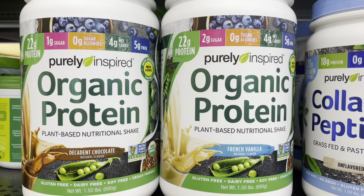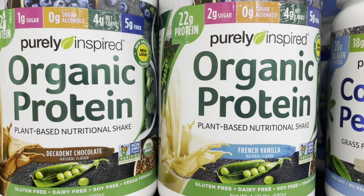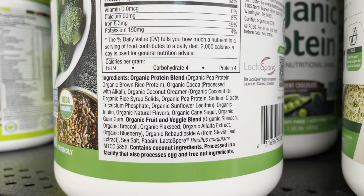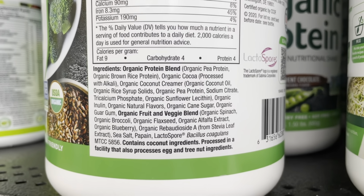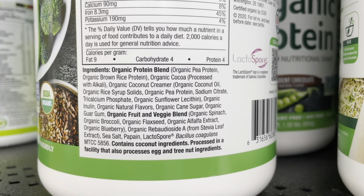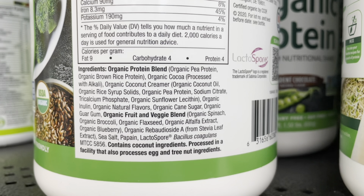Finally, we can get into a good, high-quality plant-based protein powder. This brand, Purely Inspired Organic Plant-Based Protein Powder, is very good. Let's look at these ingredients. Organic protein blend. All of these plants are organic, which is great. What we want to see when we're buying plant-based protein powders. They're using organic coconut creamer with coconut oil. We see organic natural flavors, which is okay in my book. Some people will argue otherwise. And then organic cane sugar. I think it was only 1 or 2 grams of added sugar, which is totally okay.